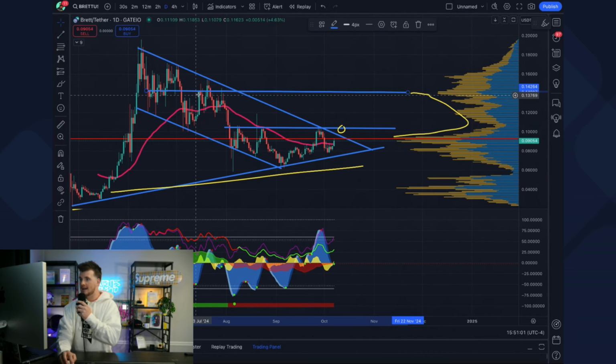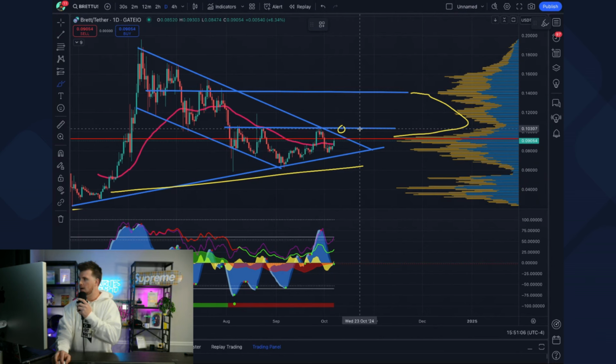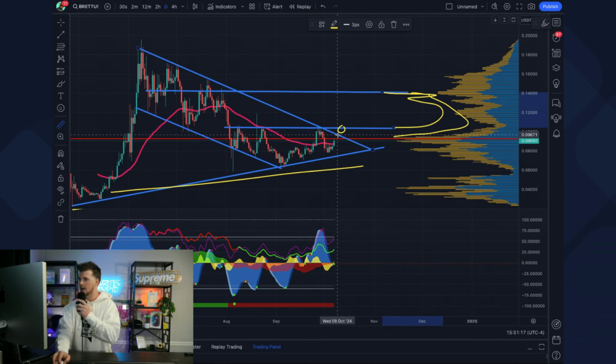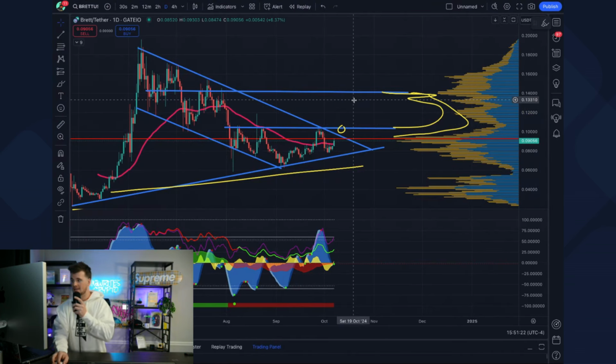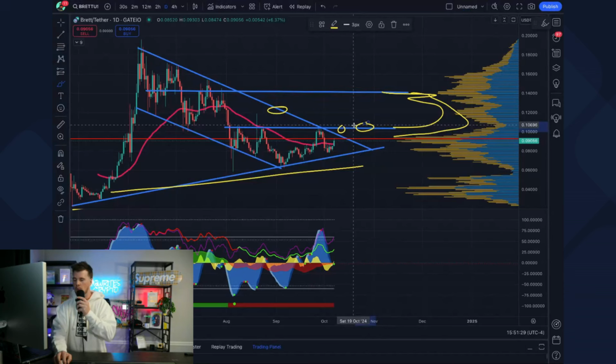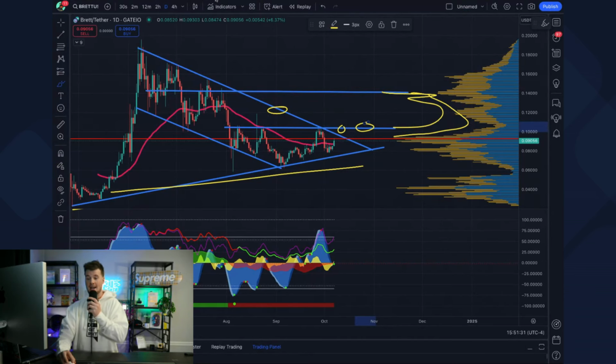It did spend a lot of time fighting for that level. And what I'm saying is if it could get just over 10 cents at 0.103, you could really anticipate Brett quickly moving through this lower volume node up here to around 14 cents. If it breaks, measuring from that 10-cent level, that'd be about a 37% move up the hill. Obviously, you want to have an alarm set on the downtrend itself and around this 10-cent level, 0.103. Keep an eye on Brett and the entire Base ecosystem.